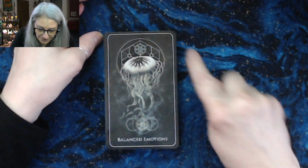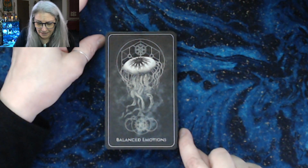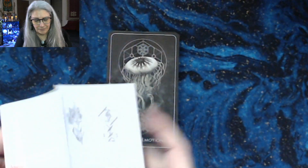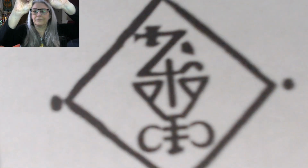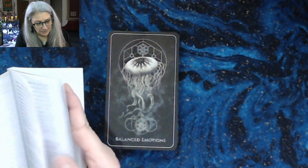Balanced emotions is the first one. And we can see the sigil down here, and it's very light. Now, I'm assuming that the vellum, because we have these sigils nice and big in the book. All right, so the sigils are nice and big inside the book, so that you could lay that vellum down and trace. Okay, I want to look back here again in how to use.